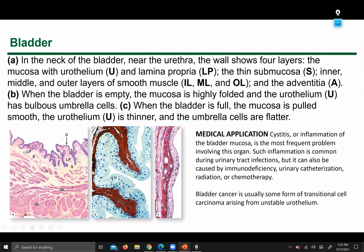There's also smooth muscle and transitional epithelium in the bladder. However, the detrusor muscle, which is the name for all of the smooth muscle layers of the bladder, is much, much thicker. And the mucosa and lamina propria of the bladder in a relaxed bladder are thrown into these folds, which are not present in the ureter. So even though they have the same histological makeup, their structural arrangement is different, which is how you can tell.